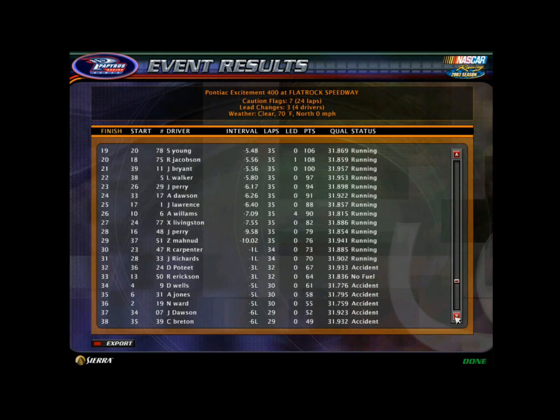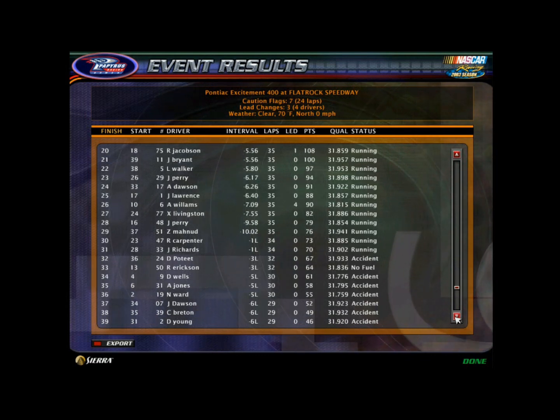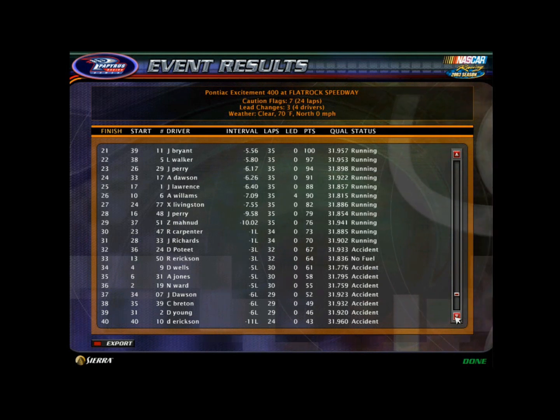There's Alexander Dawson, Jessica Lawrence. There's Aaron Williams. He'll finish 26th today. Not a great day for his drivers, except for Christopher Martin. Alexandra Jones really had a bad day. She was involved in that last big wreck with Dylan Poche and them. And Xavier Livingston, Justin Perry. Not a great day for Justin Perry today.